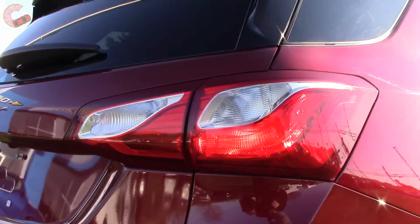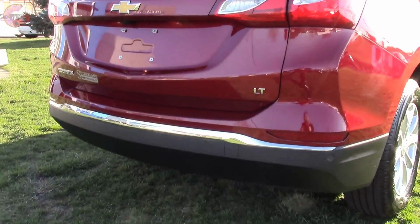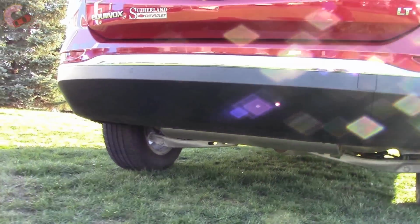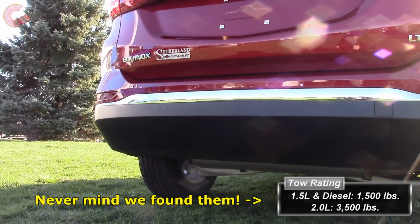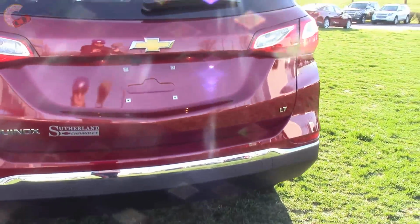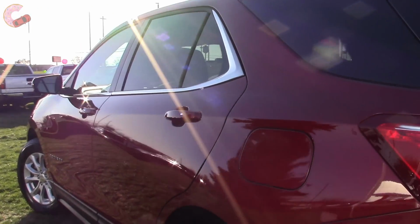The taillights have a nice design to them, and they would be fully LED on the Premier. Chevy hasn't released the tow rating for the standard engine or the diesel yet, but they have rated the 2-liter Turbo IV at 3,500 pounds. You've also got a rear wiper and a rear spoiler. Roof rails are included standard on the Premier.